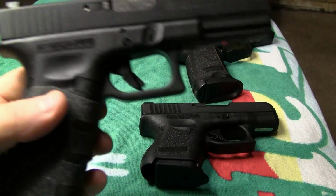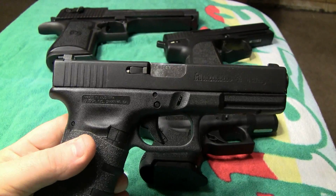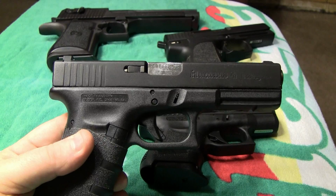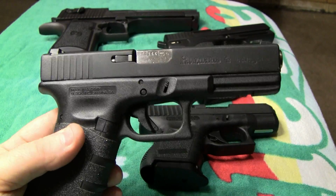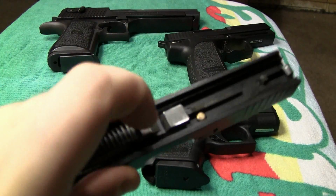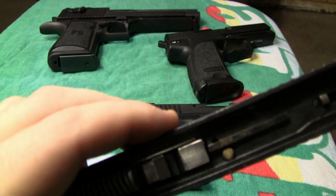Okay, I had 2 jams in this. No, actually I had 2 problems. One was a jam and one was a light primer strike. And I'm going to show you a couple of things here. Let me break this gun down for you. And it may not be the gun's fault. It may be my fault. Because I started messing around with some of the parts in this.